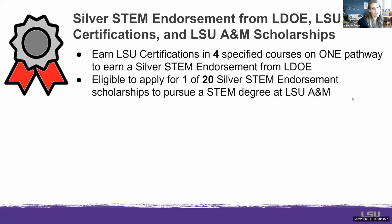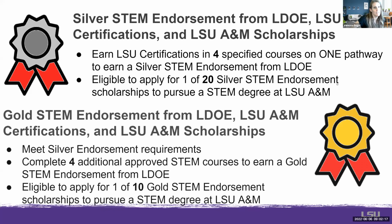And then the last thing, the benefit to the students, is they can earn a silver or a gold STEM endorsement. Silver endorsements means that they've taken those 4 core courses in one discipline, and they're going to be eligible to apply for a scholarship to come here to LSU A&M campus. And a gold endorsement means that they've completed a total of 8 courses. And then we have some gold scholarships. I think this one's like $750 and this one's $1,500. So they're not big cash awards, but it's money in their pocket to do that.